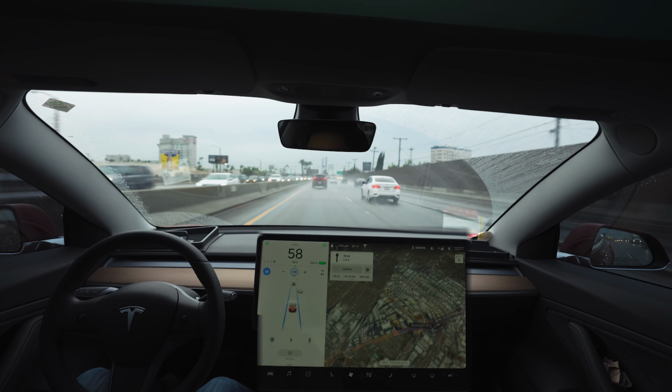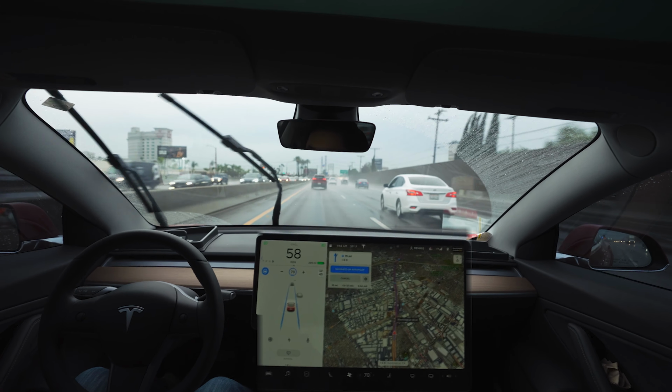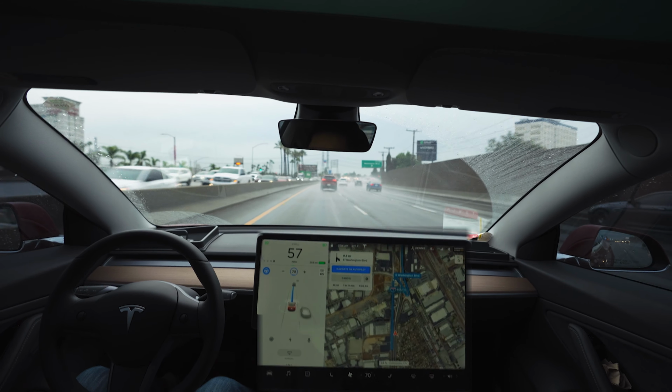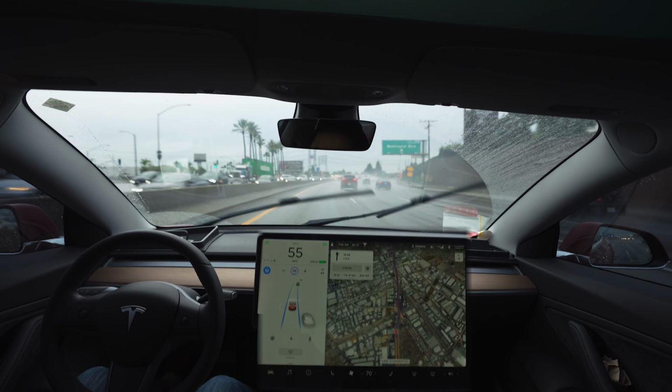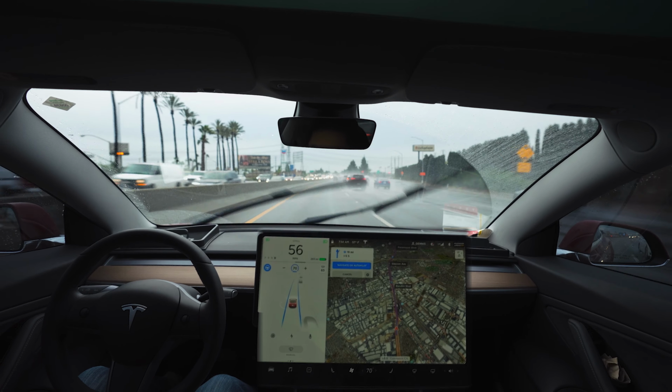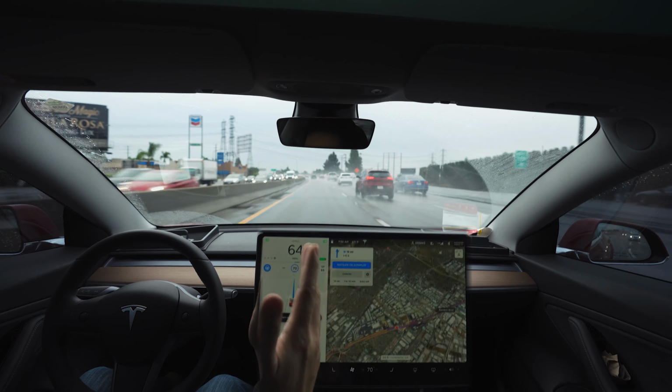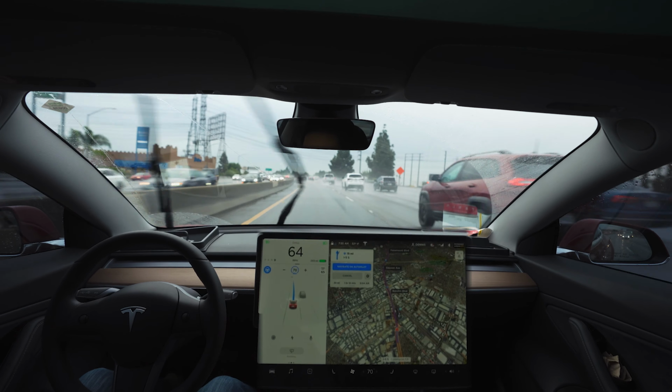Navigate on Autopilot is just completely freaking out right now. Disengaging, re-engaging, completely lost with the GPS. Now it thinks we're on the local lane and then on the on-ramp. Maybe I should turn it off, let it chill for a little bit, because I know all we're going is straight until we get down to Irvine.